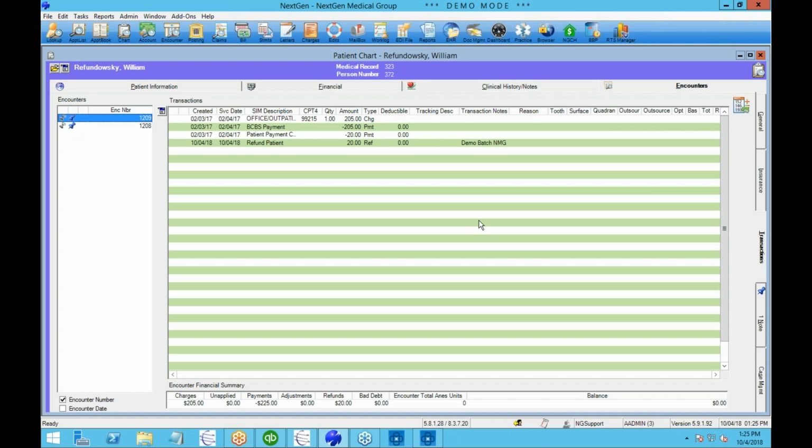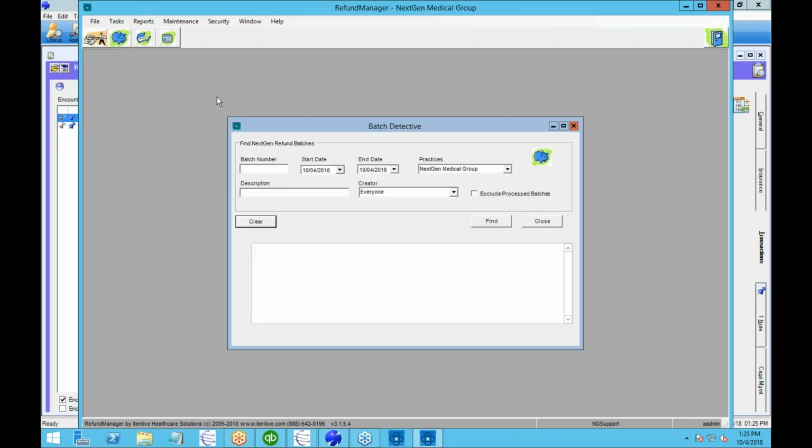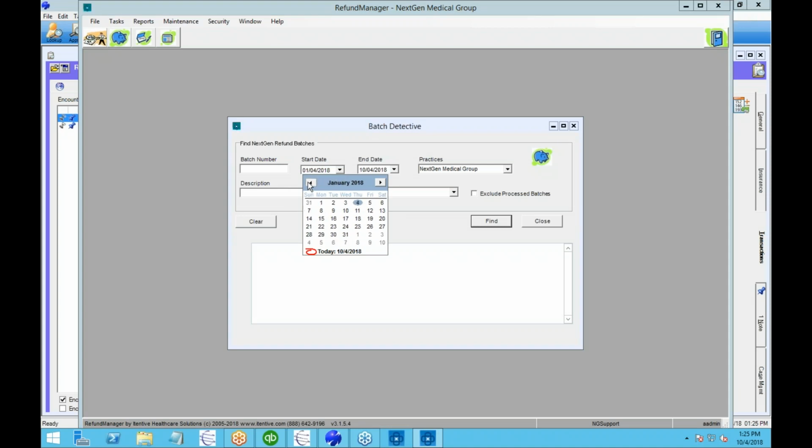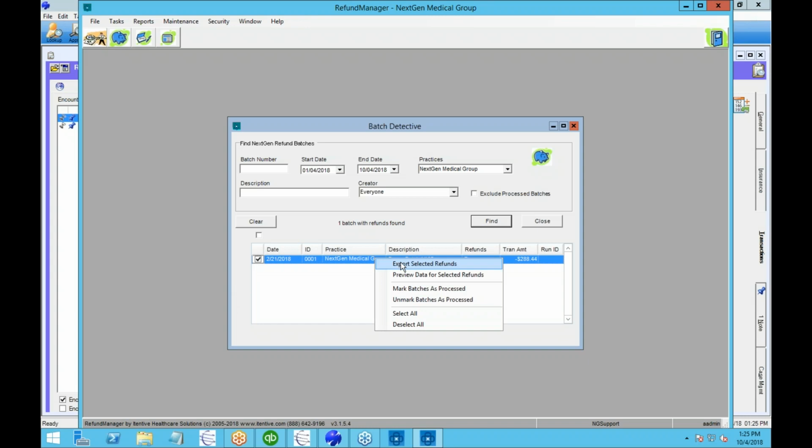So we've created all these transactions in NextGen for you, and we've helped you streamline the NextGen side of the equation. Now let's automate getting this into accounting and getting the check information back. So let's go back to Refund Manager and go into our next tool, the Batch Detective. And I'm going to set this back because this is just an older batch that I keep reusing here for these demonstrations. Here's the batch we just did, our 288.44 that we balanced out.